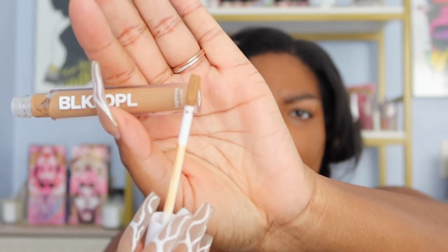It has just a regular doe foot applicator. It has a light scent, but it's not as strong as I thought it would be from opening the package.